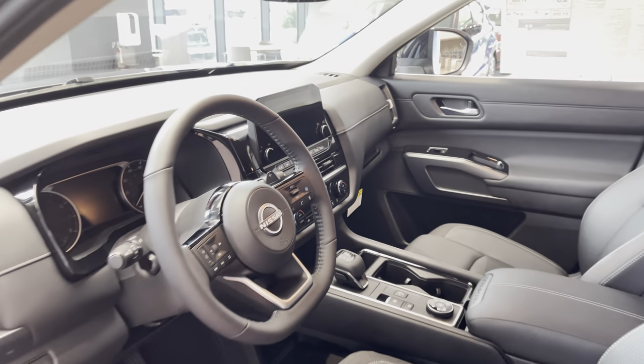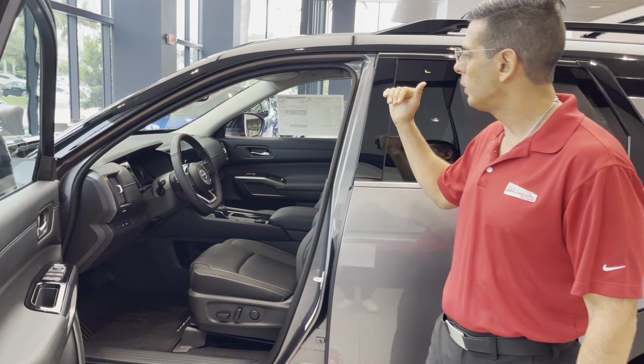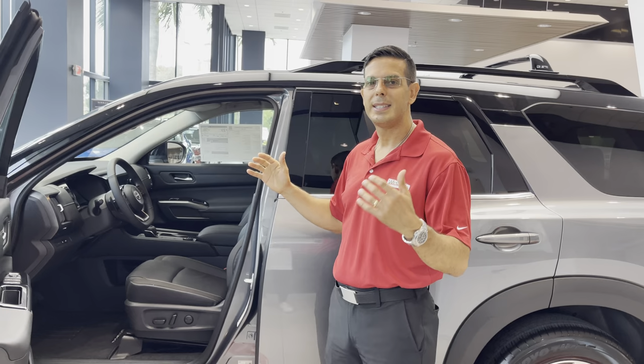Now, please take a look at the 9-inch touchscreen color display that is located right there in the middle of the dashboard. Ideal position, fine definition, well connected, Apple CarPlay ready, Android Auto ready. The car has it all.